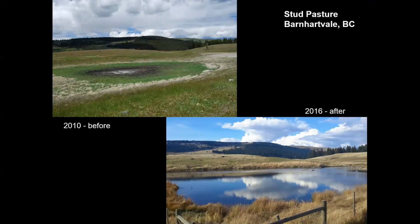I wish I could show you this place at Stud Pasture. The wetland at Stud Pasture once held water all year, but for many, many years it had been dry. And participants in the 2010 Wetlands Institute helped to restore the wetland so it would contain water all year. And afterwards, the wetland was fenced and a ramp was added to provide livestock with access to water.